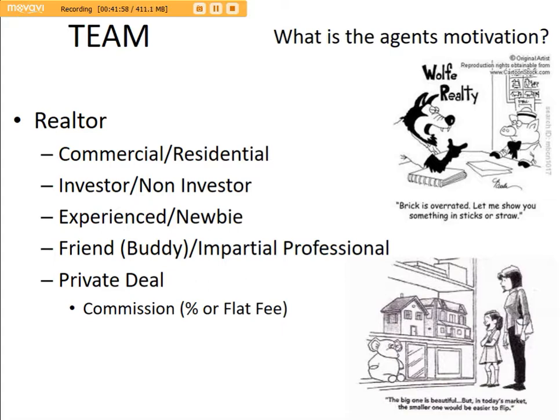You definitely want to stay away from friends. It's nice to be able to give business to your buddy, but your buddy may have your best interest at heart, but they may not be the best realtor for you at that time. So you always want to make sure that you are working with the best realtor to do the best job for you.